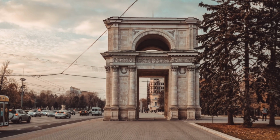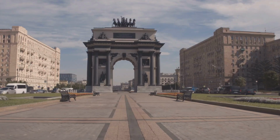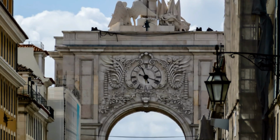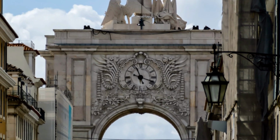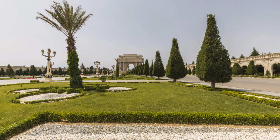Okay, get ready for a visual treat because we're heading to the Triumphal Arch. This monument is seriously impressive, a symbol of victory and resilience. Picture this. You're strolling down the boulevard, the sun is setting, and bam, you see this arch rising up in front of you. It's a moment for sure.